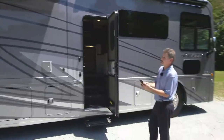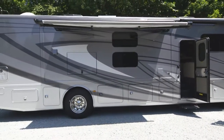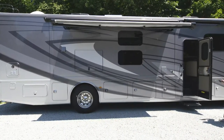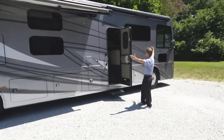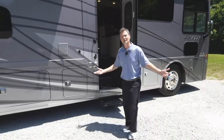But this one goes out over your TV as well, and we'll talk about exterior entertainment when we get outside. Just hit retract, and away you go. And these are just a fantastic way to enjoy the outdoors. I mean, look at that. Front and rear, just so much shade. If somebody wants to set up a little party here, or maybe a party there, you can do that in the Palazzo.